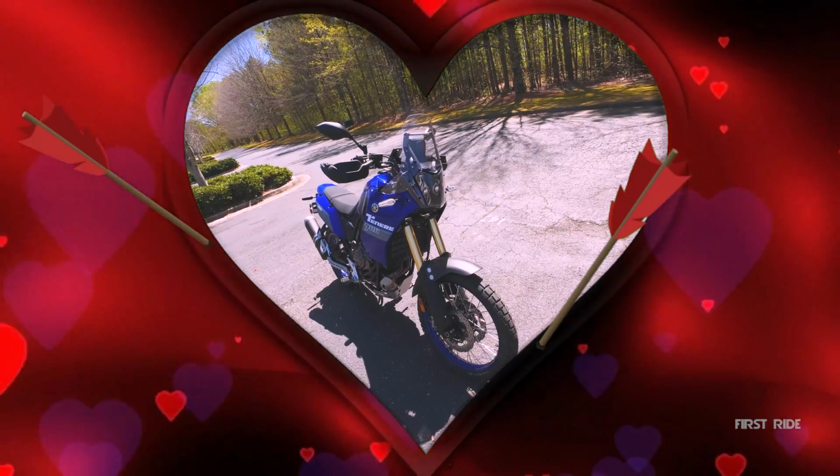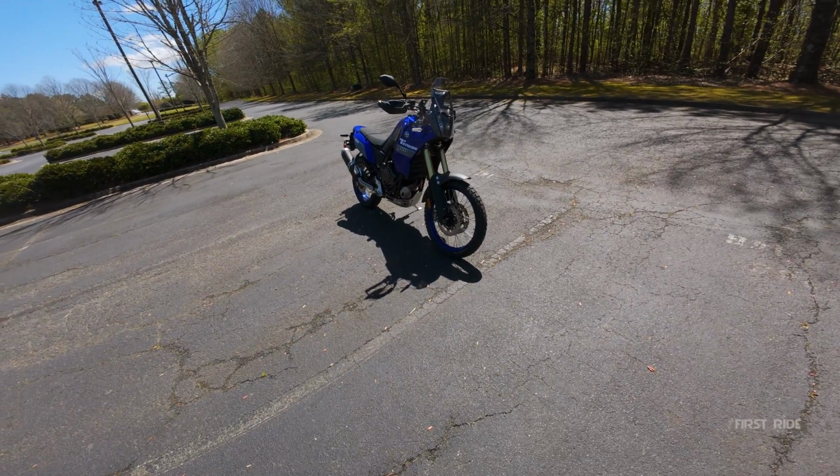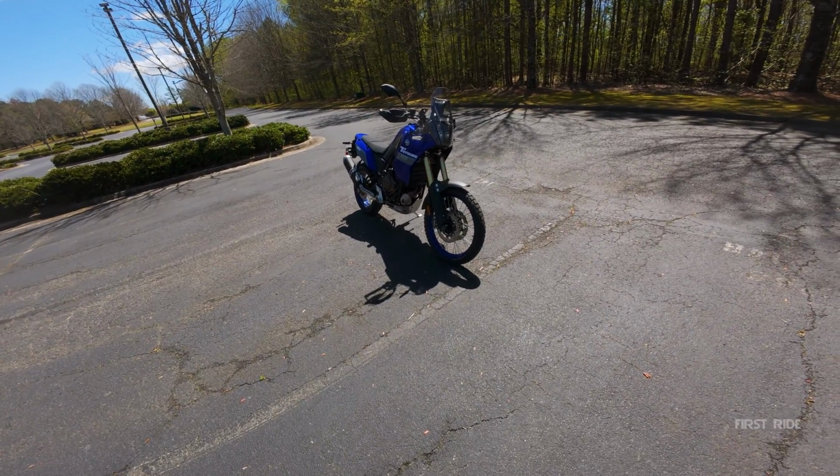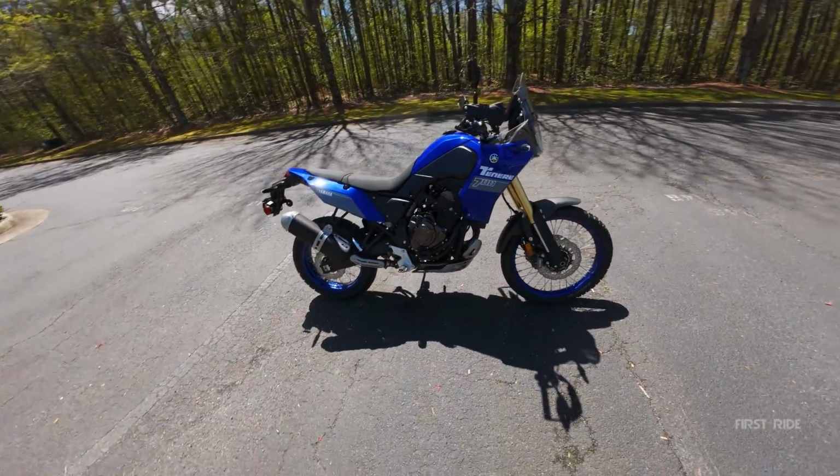But I love this so much. Oh my God, if it wasn't illegal to wheelie, I would be doing it so much more. Oh man. But yeah, that's the 21-inch front tire, the 18 in the rear.